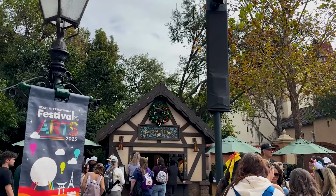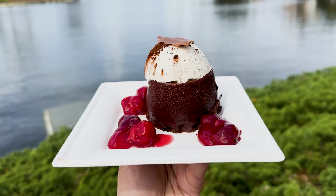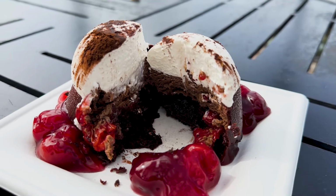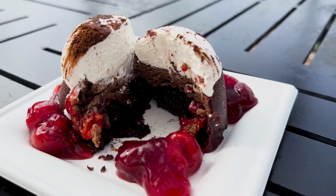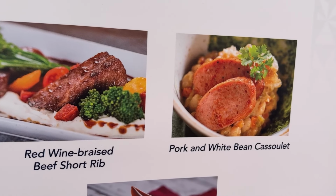Made it over to Germany to the Pastoral Palette. Back again this year is one of the best desserts you can get at the festival, the Black Forest cake. It is pure, beautiful chocolate with cherries, and together it's just the best chocolate cherry flavor. Highly recommend. They're also serving a red wine braised beef short rib and a pork white bean cassoulet.